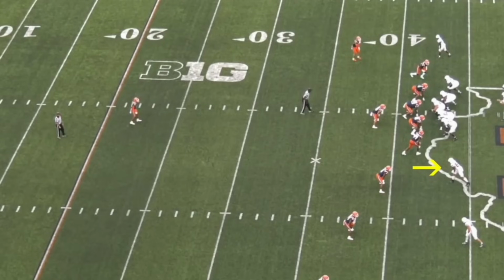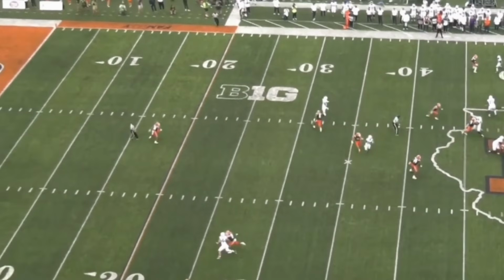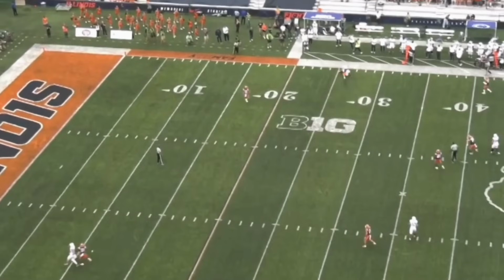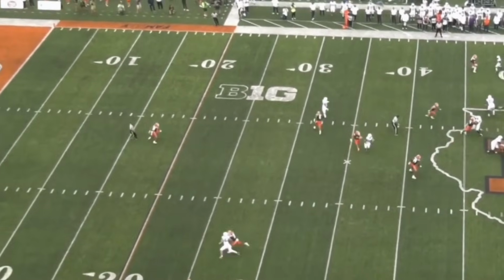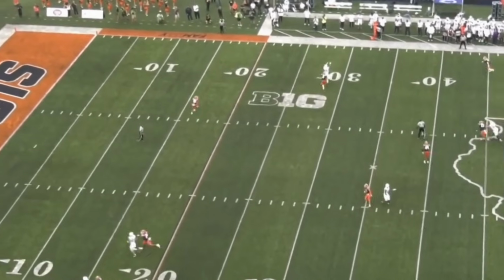Here he is again, lined up in the big slot, and it's just more of the same. Man coverage here. He's got inside leverage, and he separates very quickly, and the ball is thrown late and off the mark. So this happened pretty often. I don't think Drew Allard is a bad quarterback, but I do think that he's not as comfortable throwing the ball to Theo Johnson because they don't throw him the ball much. So sometimes these things will happen.